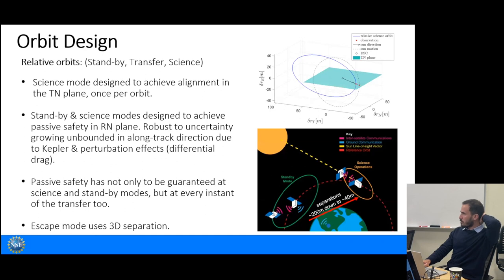From a relative motion perspective, this concept of passive safety is present throughout the full mission. In general, passive safety means always being in an orbital configuration which is safe, not just in terms of instantaneous position, but safe even if we lose control at any instant during this orbital configuration. And if we lose control, we must be safe up to a specified horizon, in the face of uncertainties which may arise from, for example, navigation and also actuation.